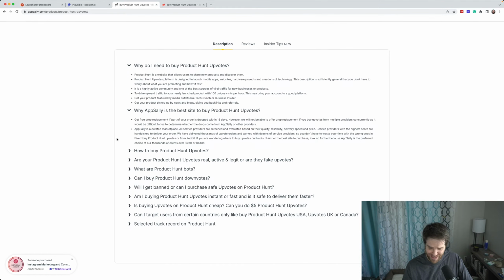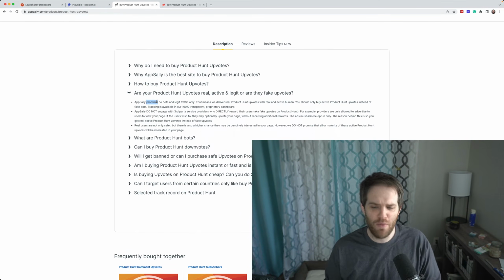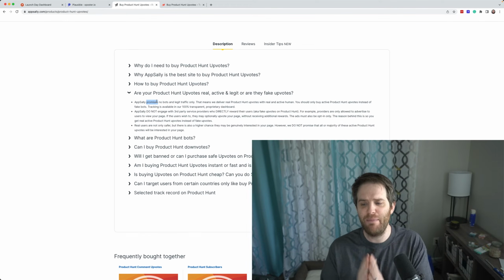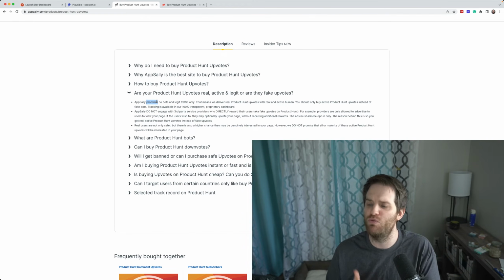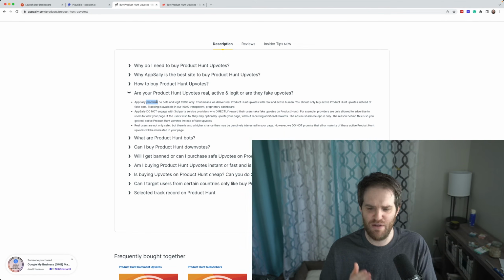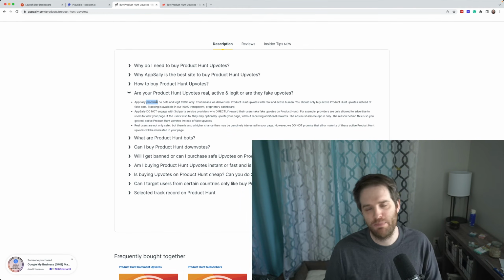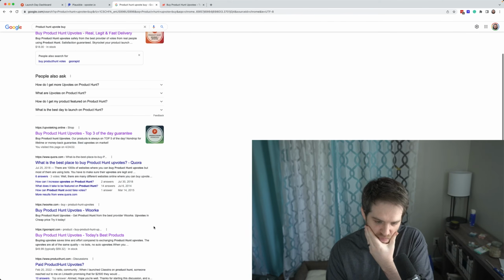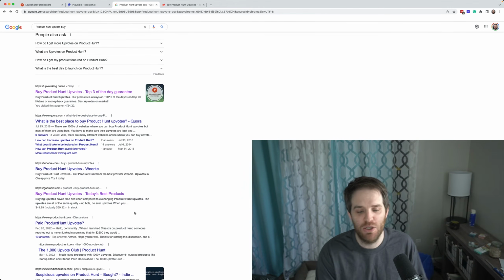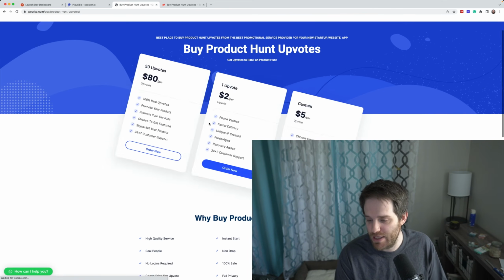And you read some of this interesting legislation here, such as, are Product Hunt upvotes real, active, and legit? It says AppSally promises no bots and legit traffic. That means we deliver real Product Hunt upvotes with real active humans. You should only buy active Product Hunt votes instead of fake bots. Tracking is available in our 100% transparent proprietary dashboard. It just baffles my mind that I can scroll through and buy more. Here's another website. Maybe I'll get a virus. Who cares? Here we go.